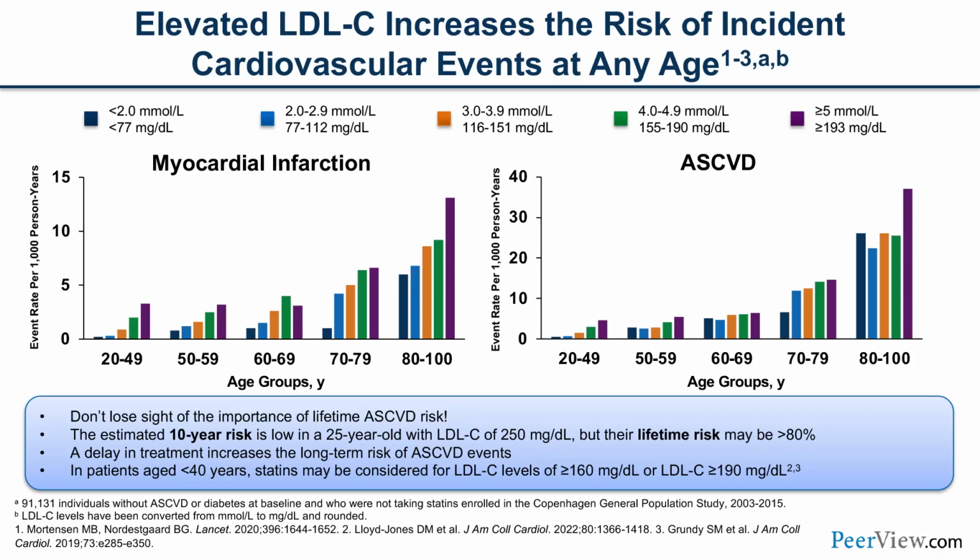Now, it's important to remember that risk calculators look typically at 10-year risk, and you need to think about lifetime risk, particularly in somebody who, let's say, is 25 years old with an LDL cholesterol concentration of 250 milligrams per deciliter. Their 10-year risk will be very low, less than a few percent, but their lifetime risk of ASCVD events may be greater than 80%. So the earlier we can identify these patients and initiate treatment is going to improve their long-term outcomes. And a delay in treatment actually increases long-term risk of ASCVD events.